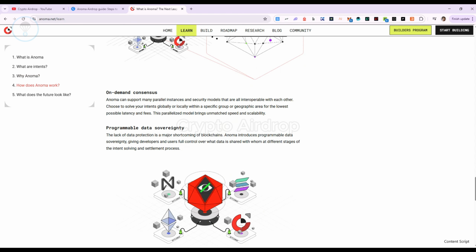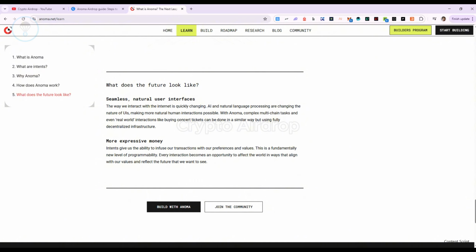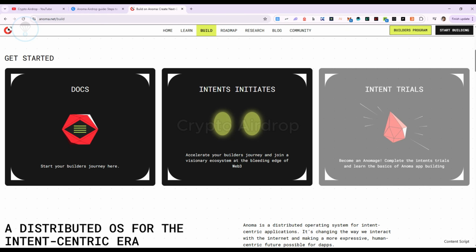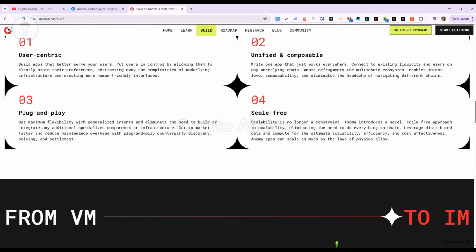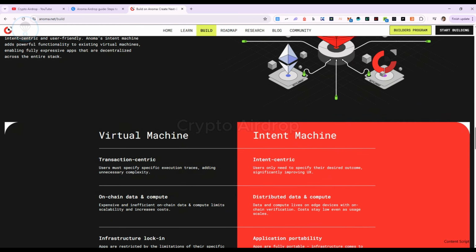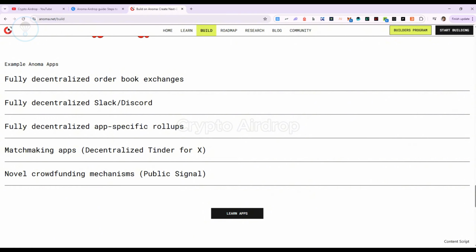Anoma's solution: like how Windows simplified computing, Anoma connects various blockchains into a unified operating system. Users no longer need to worry about which chain they're interacting with. If Ethereum opened the era of DeFi and NFTs, then Anoma brings forth the era of fully decentralized, smooth, and user-friendly dApps, even enabling applications that have never existed before.